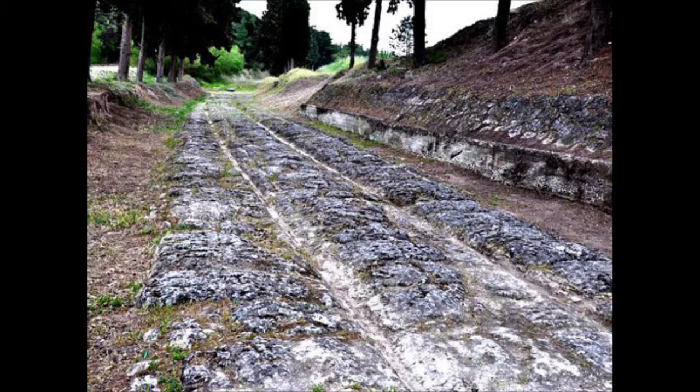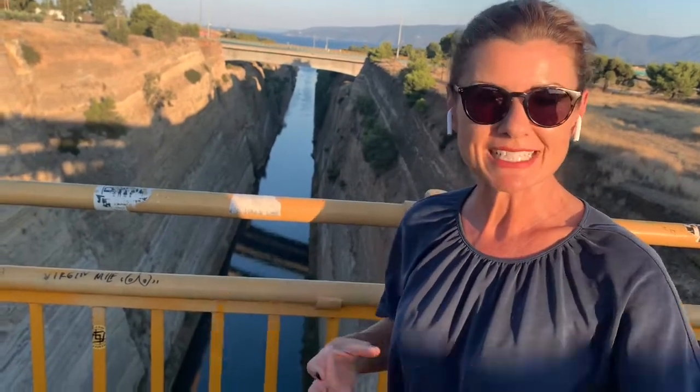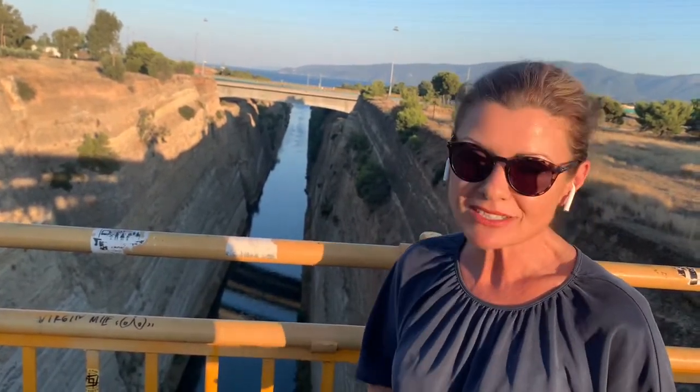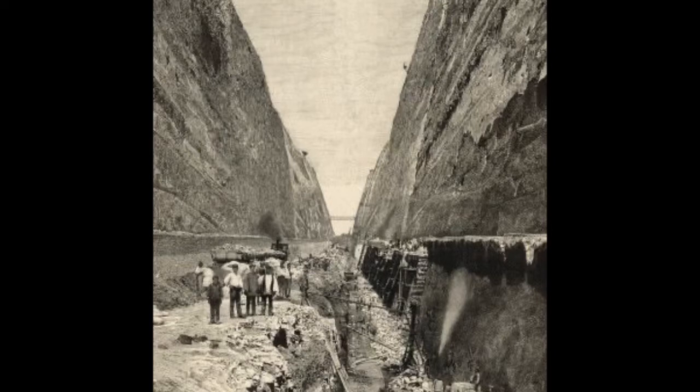Many different people at different times throughout history attempted to create this canal. The Romans came to Greece in the 2nd century BC, and during Roman times there were at least 3 different emperors who tried to create a canal. The most notable, I would say, was in the 1st century AD, and that was the Emperor Nero, who himself came to this spot and dug and tried to create this canal. He dug the first bag full of rubble, inaugurating the attempt. Of course, it was a failed attempt.